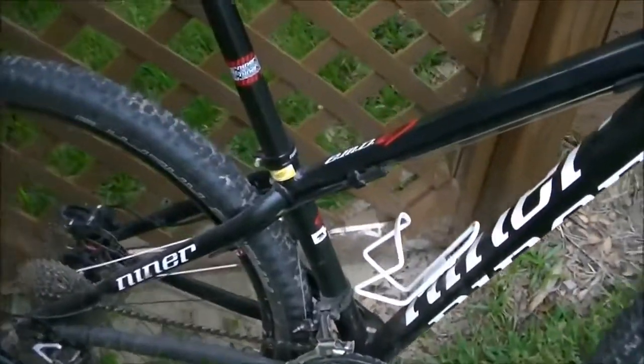When purchasing a new mountain bike, the question that typically goes to the top of the list is, should I get a hardtail or a full suspension? And what are the main differences? In this video, I'm going to attempt to answer those questions by showing you the difference between the two bikes and giving you some buying tips.